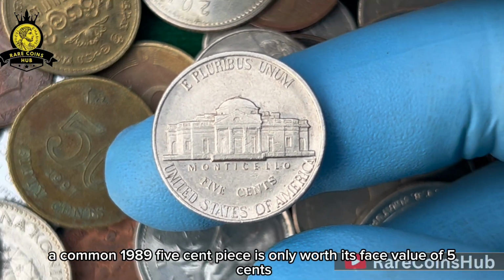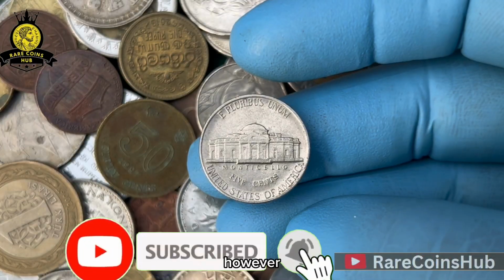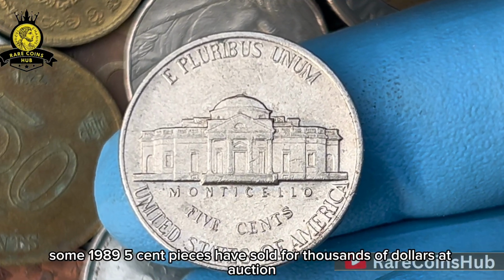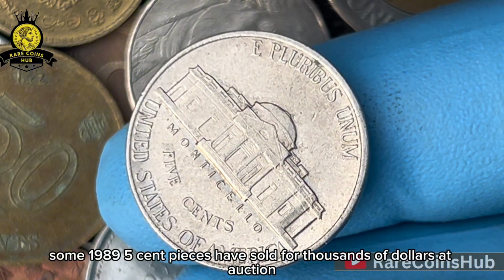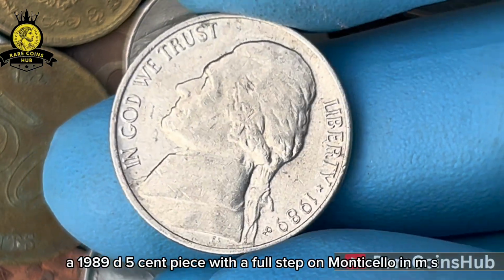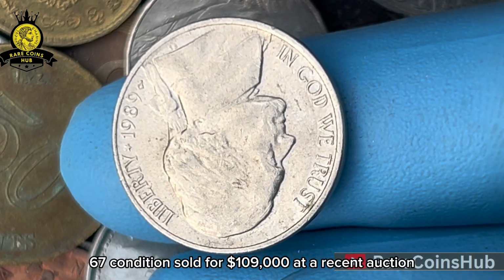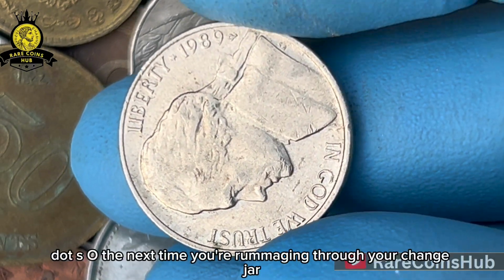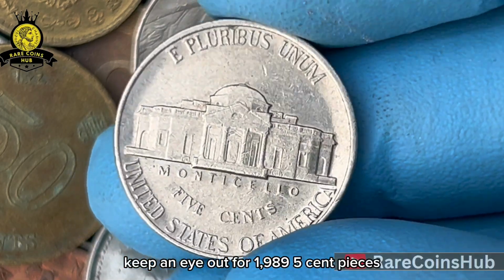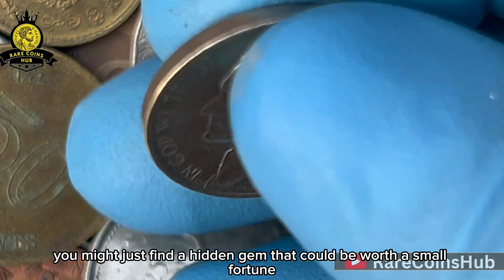A common 1989 5-cent piece is only worth its face value of 5 cents. However, a rare variety in high condition can be worth significantly more. In fact, some 1989 5-cent pieces have sold for thousands of dollars at auction. For example, a 1989 D 5-cent piece with a full step on Monticello in MS67 condition sold for $109,000 at a recent auction. So, the next time you're rummaging through your change jar, keep an eye out for 1989 5-cent pieces. You might just find a hidden gem that could be worth a small fortune.